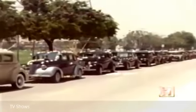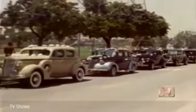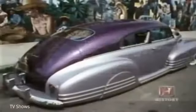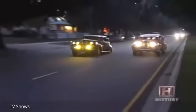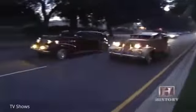But as lowriding developed in Southern California's Black and Latino communities, it also became part of a larger social movement. There was this cultural renaissance in Black and brown neighborhoods, in the 40s and 50s and 60s, where it was music, it was cars. It was about creating, I think, a very Los Angeles youth cultural identity.